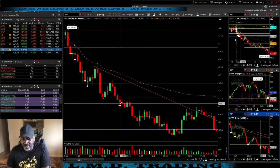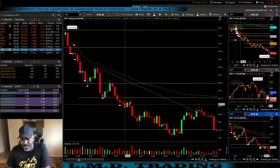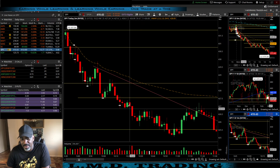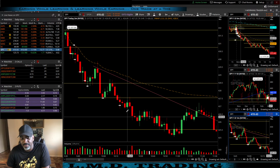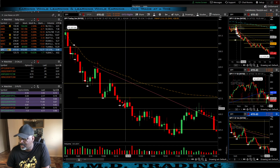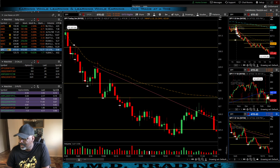Could have set the stop where it should have been at that point and then let this play out, and we would have gotten paid nicely on it. But like I say, made 25 bucks on this trade, or $24. So again, not the best trade, but we made money on it.